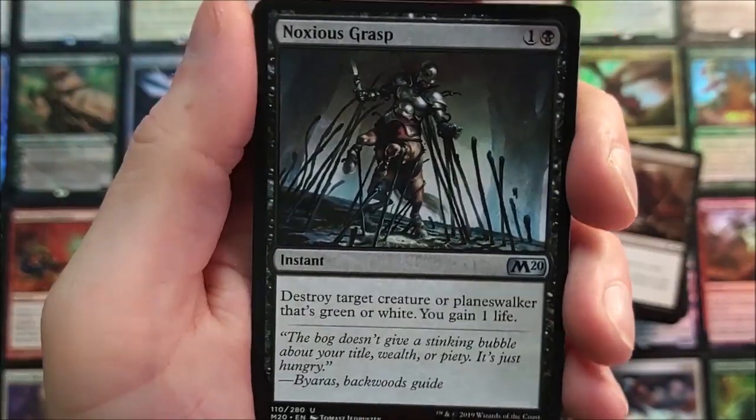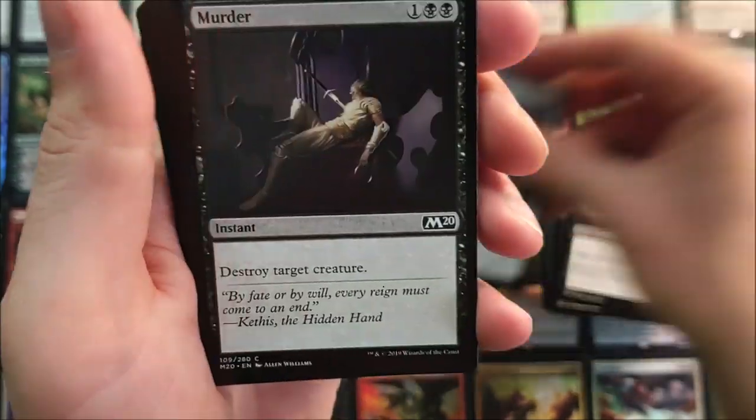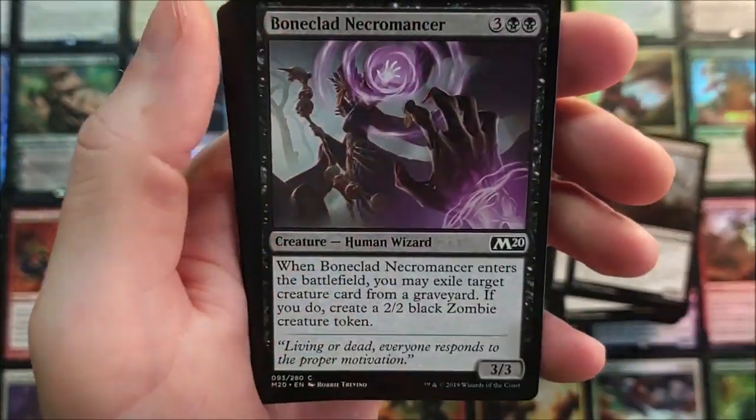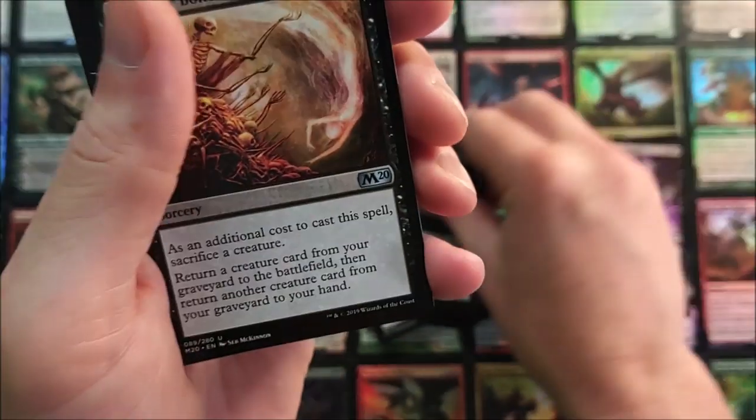Been around since the beginning of time. Noxious Grasp. Another great card to sideboard in and out of decks. Manifold Key. Beautiful. Murder. Abomination. The Wand. Gotta use that on people. Sometimes you just gotta bust out the Harry Potter.